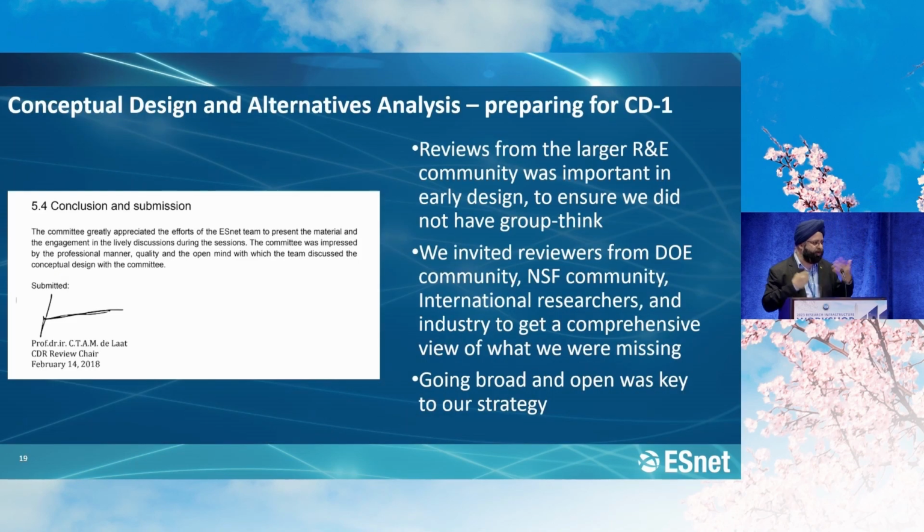So first, before we got to CD1, we did a conceptual design and alternative analysis. And reviews are an important part of it. These are in-person, face-to-face reviews. This is kind of just the conclusion and submission of the conceptual design review. For these reviews, it was very important to get out of the DOE community and tell us what we were doing, because we were afraid of groupthink.